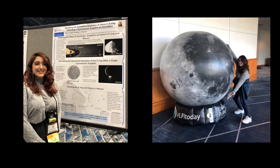Here are just some pictures of me at a really cool conference I was able to go to thanks to my research, where I met some incredible scientists actually. On the left you can see me presenting my research, and on the right is just a fun picture of me with a blow-up moon.